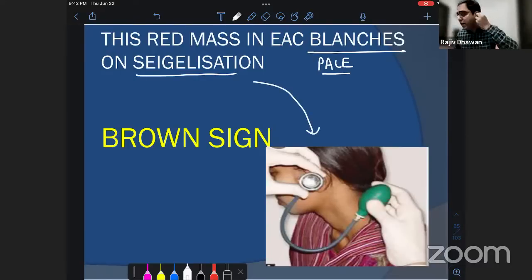There's a red vascular tumor here. If you put air pressure, sigalization, the red vascular tumor actually blanches, matlab, it turns pale. This is called Brown sign. Brown sign. So rising sun sign, Brown sign. They belong to glomus tumor.